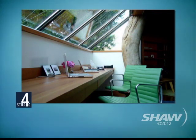Alexander Girard was hired to do the interior. So you get this very colorful interior. When you think Girard, you think about orange and pink being put together. Okay, what are we looking at here? The green. This is the aluminum group indoors. So here we are seeing it in green leather indoors.